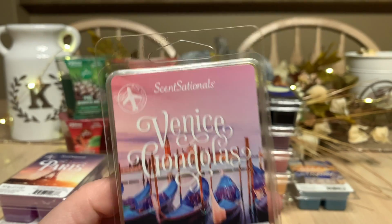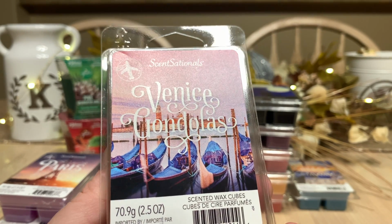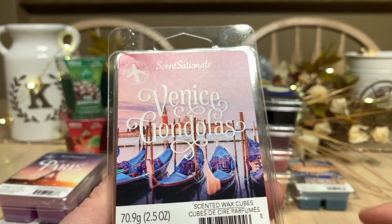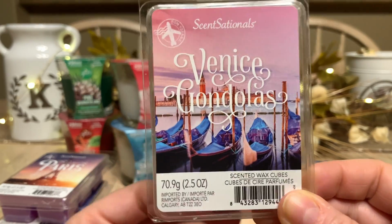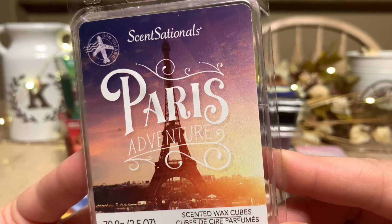But right away when I sniffed this, it reminded me of Bath and Body Works from the Vineyards collection, I believe, when it was Sparkling Pear Riesling. There was that plus something tart. So anyway, this is really lovely. Looking forward to melting this. Oh, Paris.